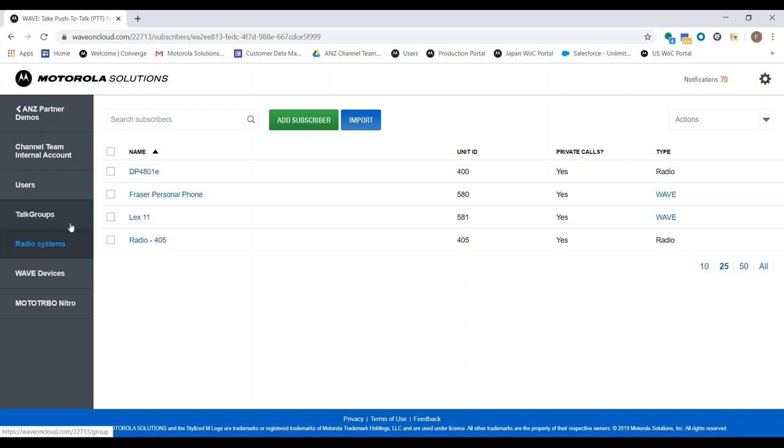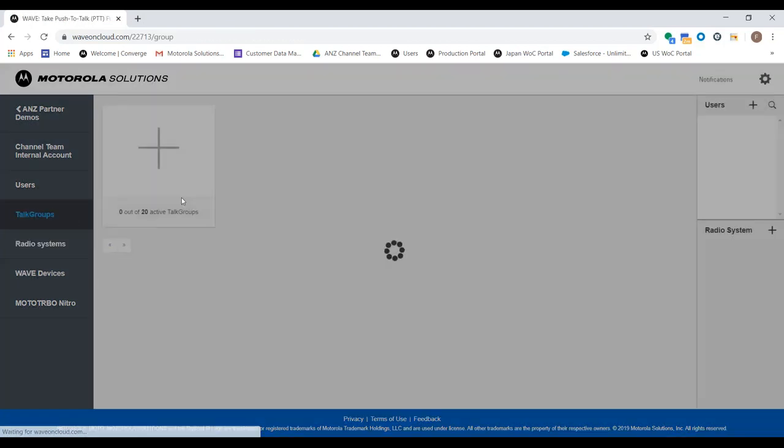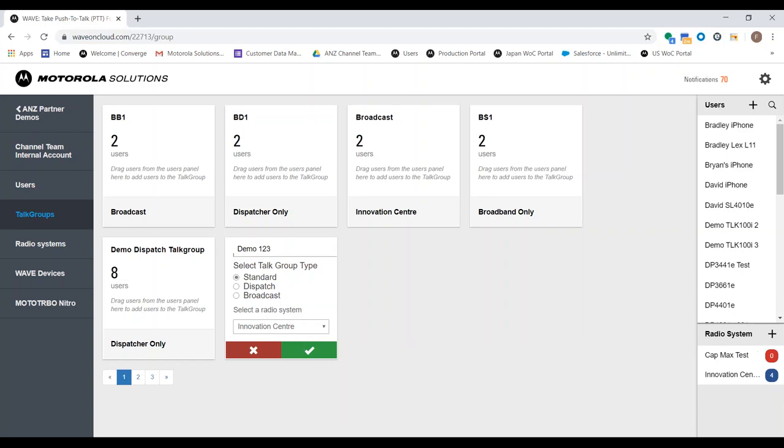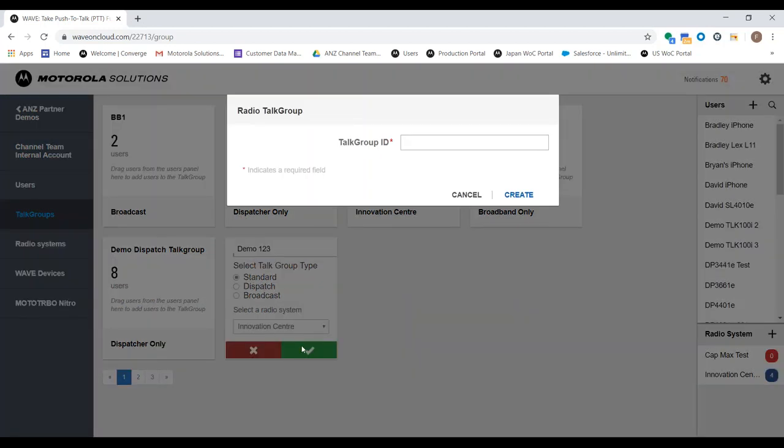When we're interoperating talk groups, in our talk group menu, we can add a new talk group of any of the types we defined before. If we select a radio system, it asks us for the talk group ID. That talk group ID it's asking for is the ID of a talk group on your radio system.